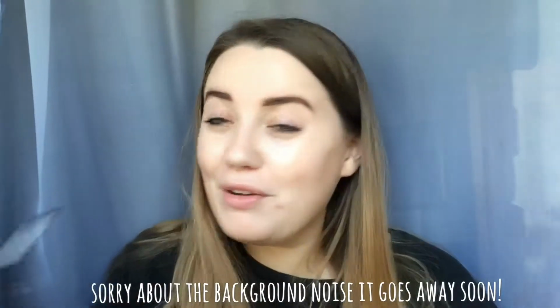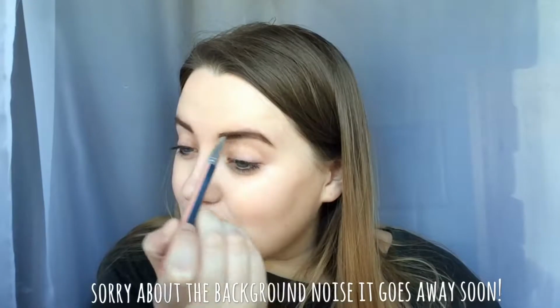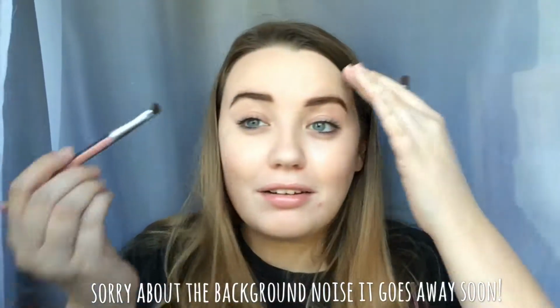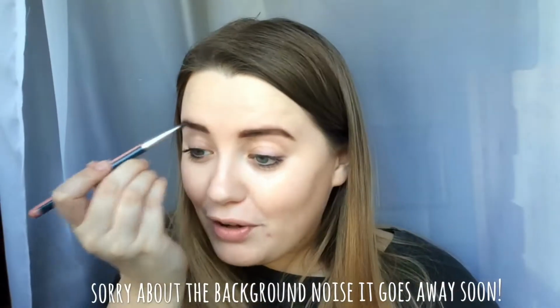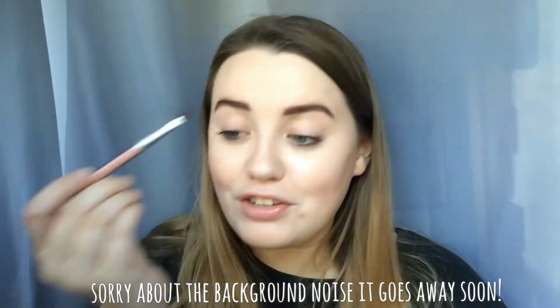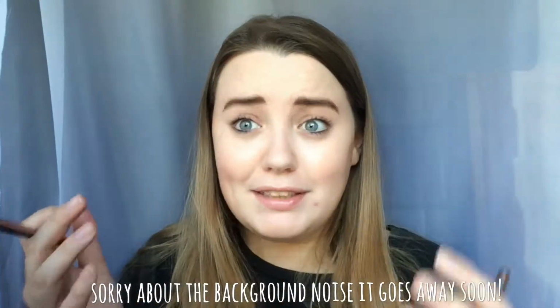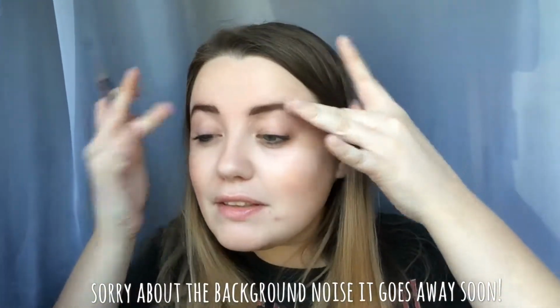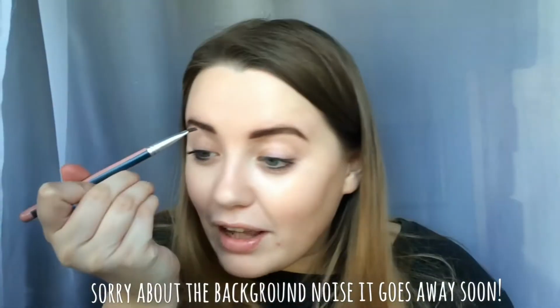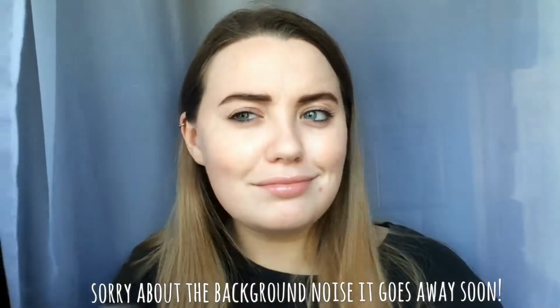I think if you have thinner brows, this might be a bit better, but my eyebrows aren't super thin, so it feels quite heavy. I've had to put quite a lot of product in to get the shape I want, which is personal preference, but it feels really sticky and they feel stiff, but it's not really even laying the hairs down, so it's kind of just stiff for no reason. Okay, so I've managed to sort of fix them with the brush.